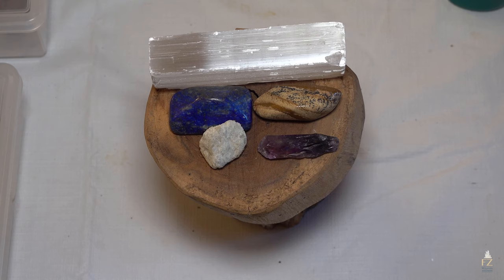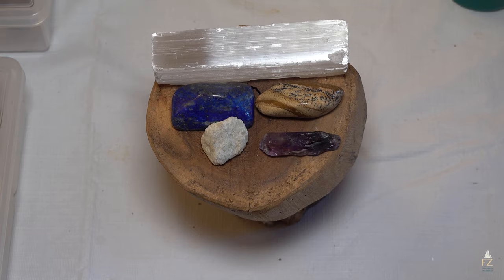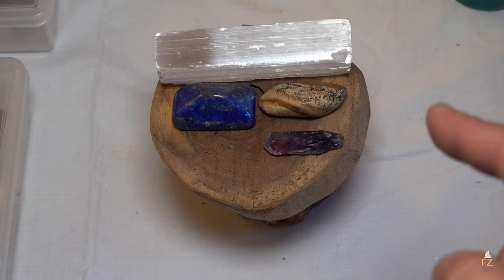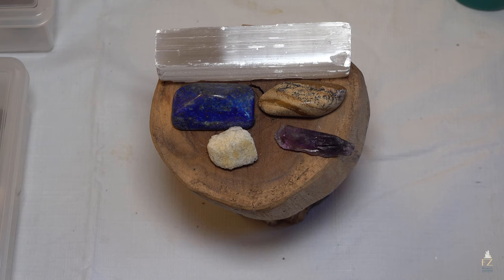The Star Sunlight really is the creme de la creme. It's what puts everything together here and makes it work in overdrive, on all cylinders. Even if you take Star Sunlight out, this combination of four stones, the selenite, lapis, picture jasper, and amethyst, is great. It'll get your pineal going. But Star Sunlight really takes it to another level. It's like turbocharging your car, but five times over, 10 times over. It's amazing. So I have that available for you guys if anybody wants it.